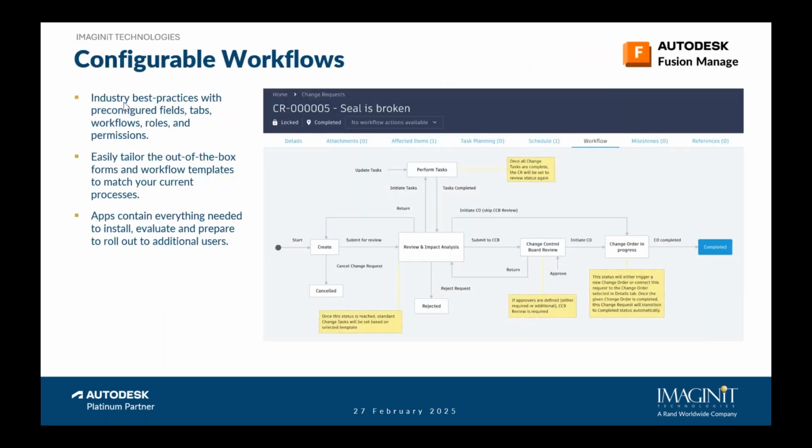So this is one example of the beauty with Fusion Manage, or inside the Fusion platform: very configurable workflows. It's very easy, if you have a given process and it has a workflow or steps that it goes through, to capture that inside the system and define it to exactly what you want. You may notice some yellow on the screen. Those are sticky notes that can help the users. They're there to help with adoption, to walk them through what the logical next step may be, what they need to do.